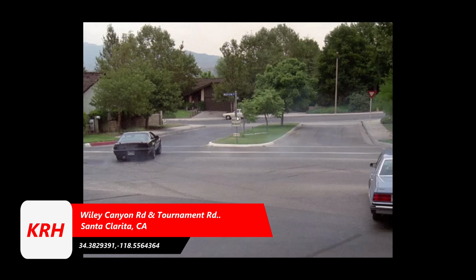Ah, the famous scene where they do multiple 360s. Gas is spilling out of Kit's gas tank. I love it. So this is on McBean Parkway, and here's what it looks like today. That whole shopping plaza is still back there. It's obscured by this building that wasn't there back in 1982. We saw this plaza again in Night of the Chameleon.